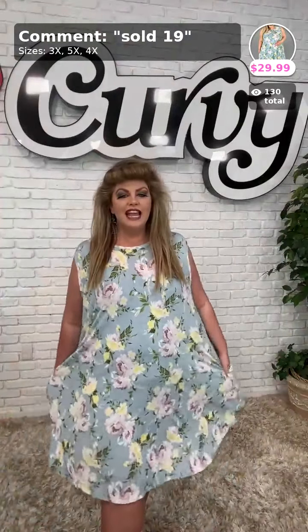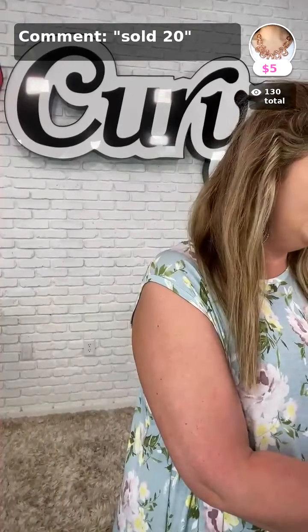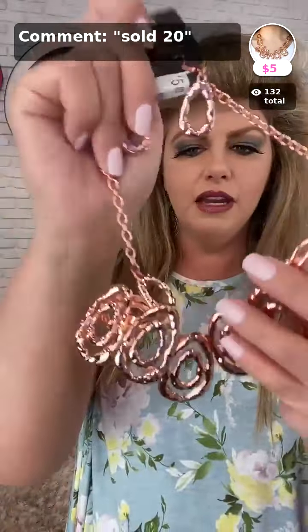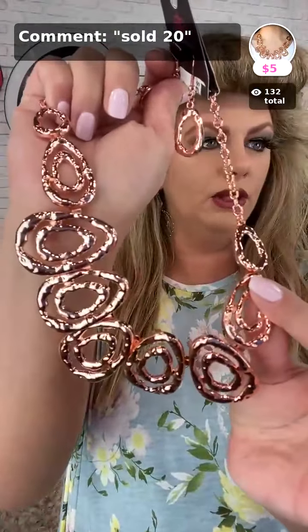Sold the number 19 and it hits right below the knee, $29.99. And then it has a necklace that they have paired with this and it's called Terra Couture and it's kind of the hammered metal in the copper color. Sold the number 20.